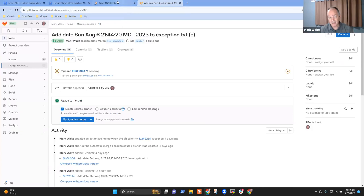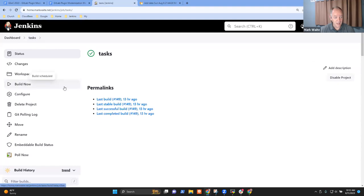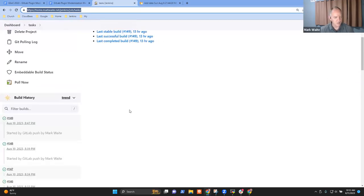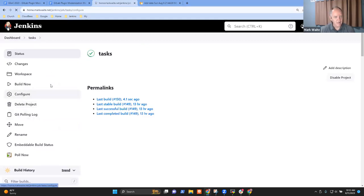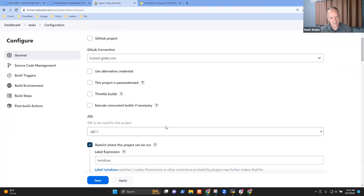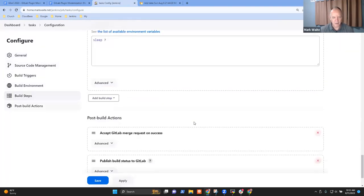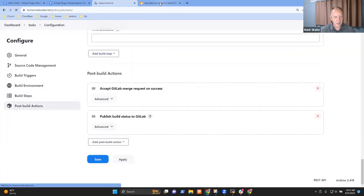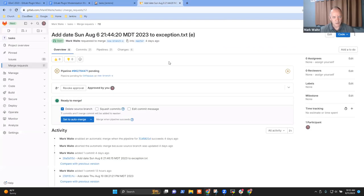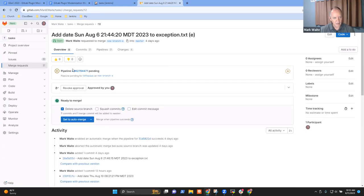It says pipeline is pending. So I think what you're telling me is if I do a build now, and I should have configured it to take less time. Hang on just a minute. This will run, but it's got a sleep in it that's 7 seconds long because I was making wild guesses about what might be causing the problem. Let's delete this sleep step while we're waiting. And now let's check ready to merge. Okay, I've approved it. Pipeline is still pending.